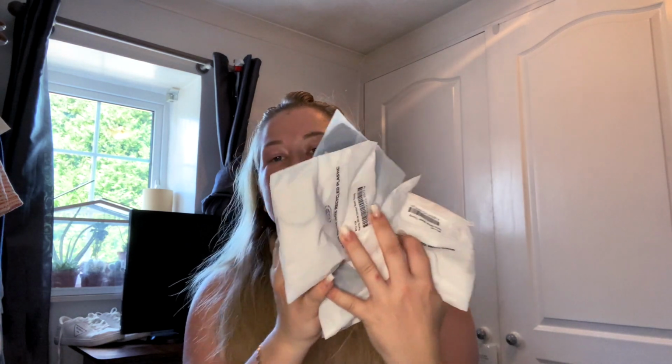And then inside this bag is all the sets nicely packaged down. So, start with the white one. This is the white mesh thong, and then that bag is all the bottoms of the underwear, and that bag is going to be all of the bras. Yes, there we go. So let's match up the sets.